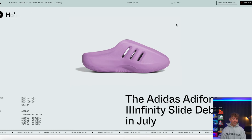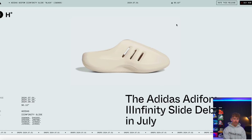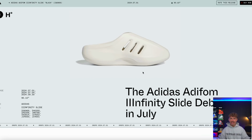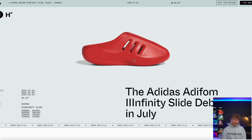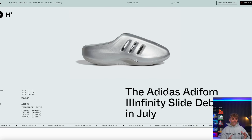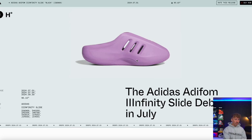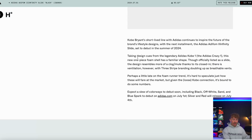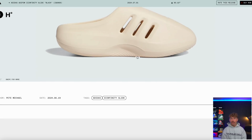We're not done yet. Adidas is also going to be dropping an Adifoam Infinity Slide, which I also think is a little bit interesting. Some of the colors make it look a little bit weird, like the metallic one just reminds me of some kind of Tin Man shoe, but the other ones look like they could be pretty cozy. It's some kind of mule slide crossover thing. Honestly, I might try these things out. If they're super comfortable, I'll be on board. They're dropping right around the corner, July the 1st. Let me know what you think of these. Am I crazy for saying that they could be all right?